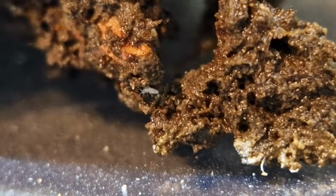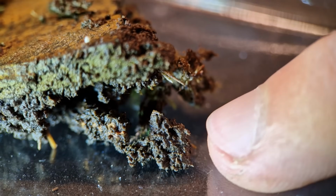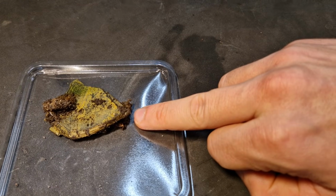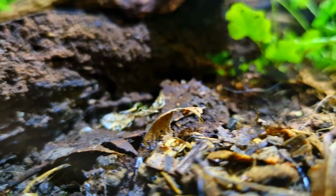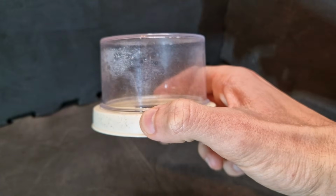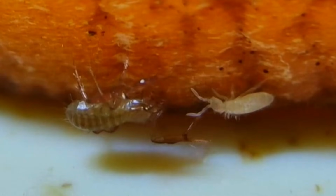These are even smaller than our pseudoscorpion. Here is my finger for scale. As you can see, they are very small. After feeding him, I will move him into this terrarium, and I think he will be happy because that is a big upgrade from the thing he is in now. But first, let's see if he's hungry.